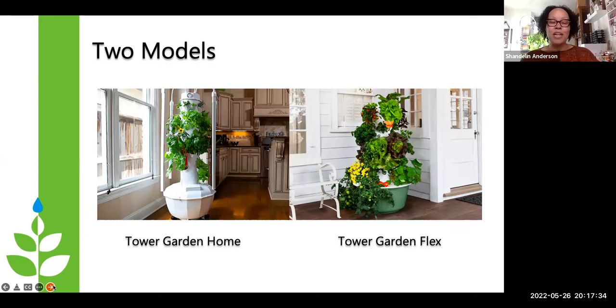And there are 2 types of Tower Gardens. You've got the Tower Garden Home, and then the Tower Garden Flex. Now, the Tower Garden Home is a smaller unit. It was designed to be in a smaller space. And you notice it's got those nice little rounded corners on it. And that really is one of the nice features about it being inside, because it just tucks away in a small space. It holds 13 gallons of water in the reservoir, and you do put the light fixture on the top. You've got a total of 32 ports: 16 microgreen ports and then 20 regular full-size ports.